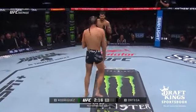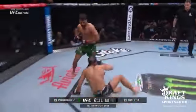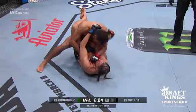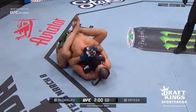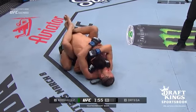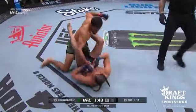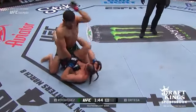Whoa. A little stumble there. Oh, kicks out the left leg. Oh, it's huge ground and pound for Rodriguez as he goes into the guard. Yeah, but Ortega's dangerous here. I'll say so. Watch the elbows of Rodriguez. He's tricky with the elbows from this top position. Trying to cover up is Yair trying to land a big one. Nice punches from the guard. Triangle. That's why they call him T-City, and he almost got one.